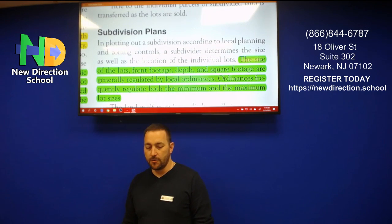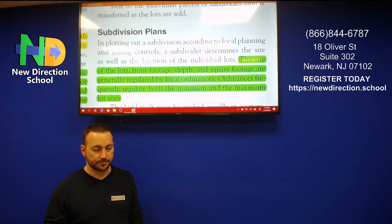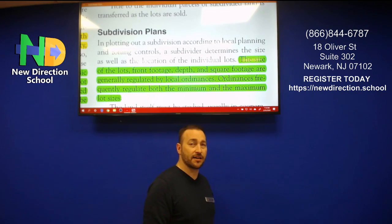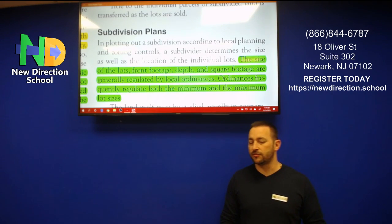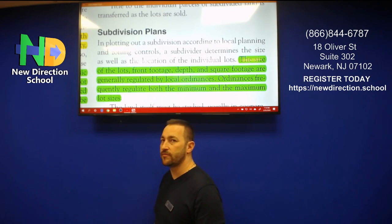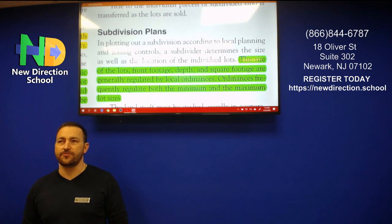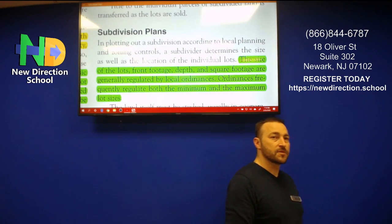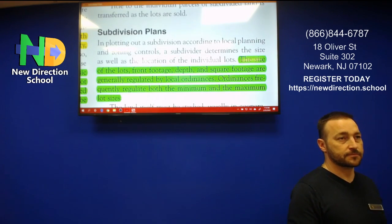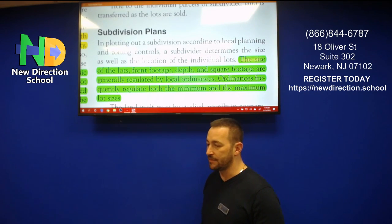Next, subdivision plans. We also talked about this in chapter 9. It says, in plotting out a subdivision according to local planning and zoning controls, a subdivider determines the size as well as the location of the individual lots. Size of the lots, front footage, depth, and square footage are generally regulated by local ordinances. Ordinances frequently regulate both the minimum and maximum lot sizes.